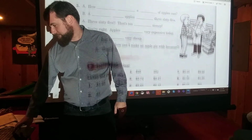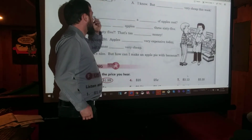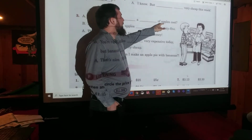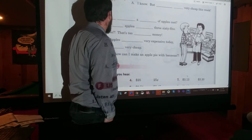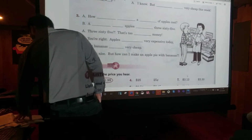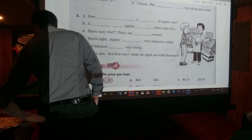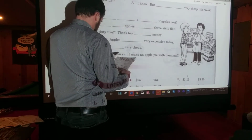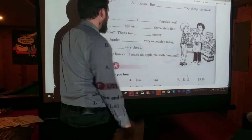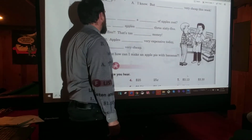Number 3. How much does a bag of apples cost? I'm assuming the word bag. What else could it be? Oh, pound. Pound? Yes, it has to be pound. Sorry, pound. Pound of apples. How much does a pound of apples cost?